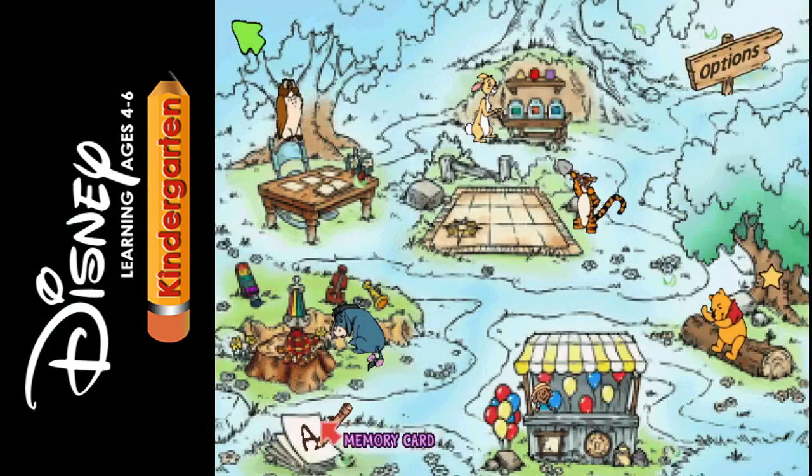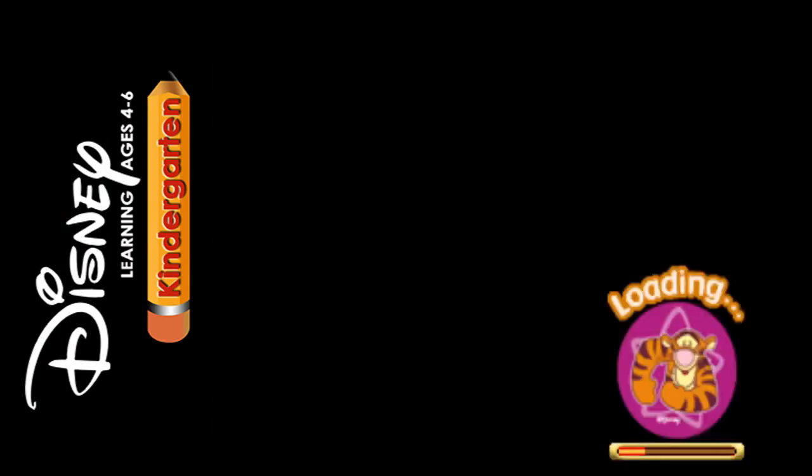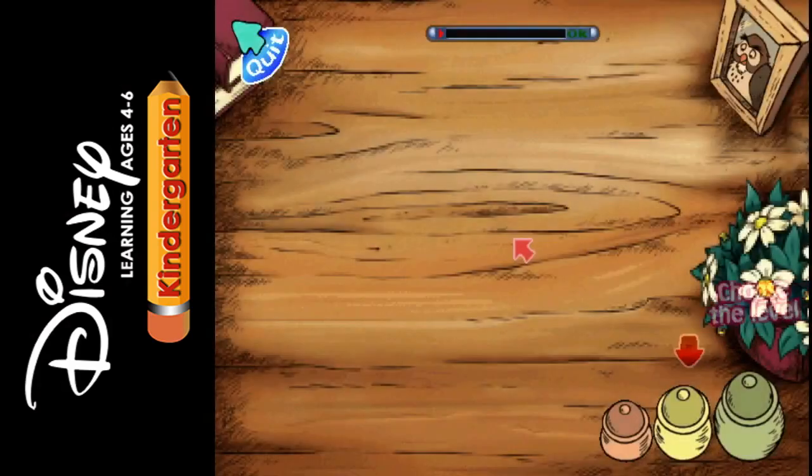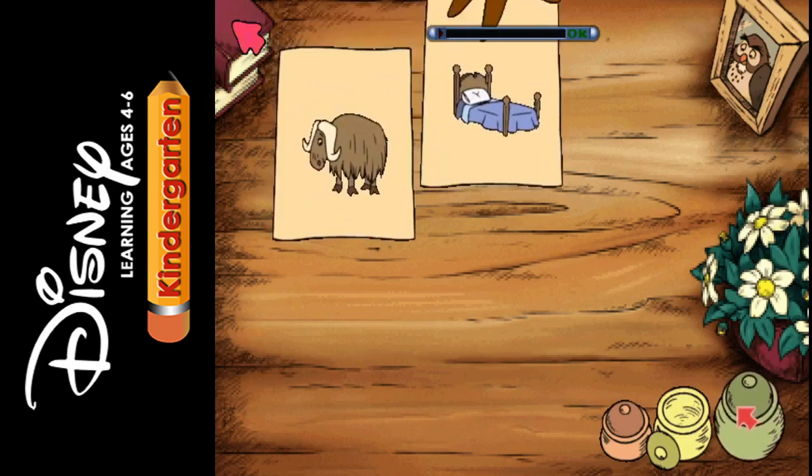There's so much to do and learn. Where would you like to begin? Salutations! The last blustery day left my library a bit untidy. Would you help me piece some of my books back together? Simply look at the letter in my book, then choose the word that starts with that letter. In this level, you'll choose the... Shall we get started?